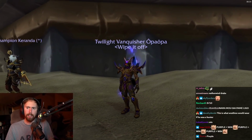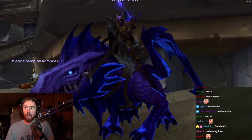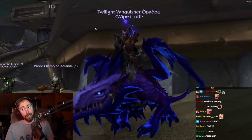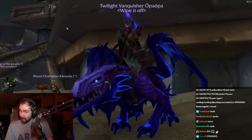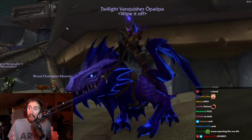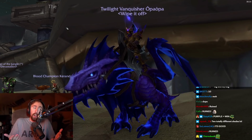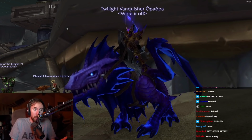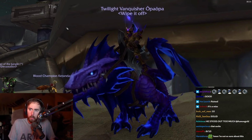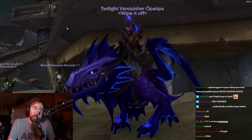Alright, get on the mount. Let's see it. I like it. I'll be honest. I like it. You guys think that it's ruined. I actually think this is really cool. Would it have been better with a Netherwing Drake? I actually don't think so, because it would have been really low res and it would have contrasted badly with his character. I think this is really good.